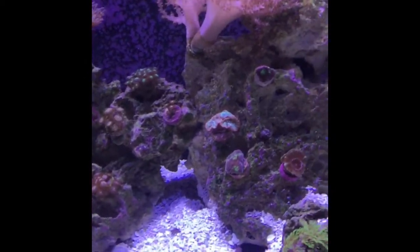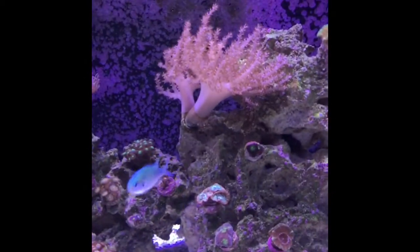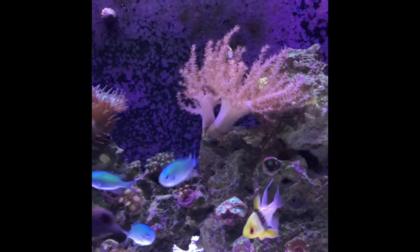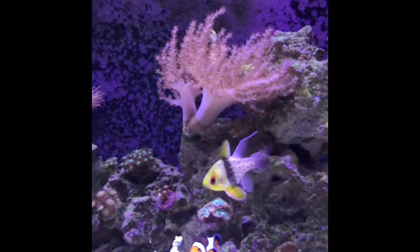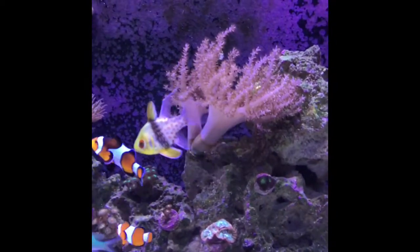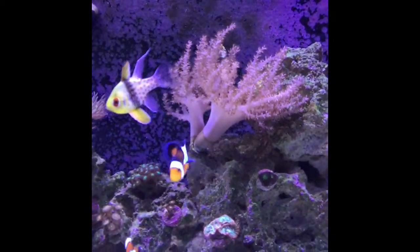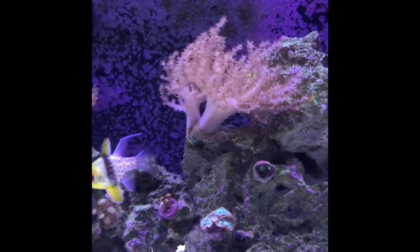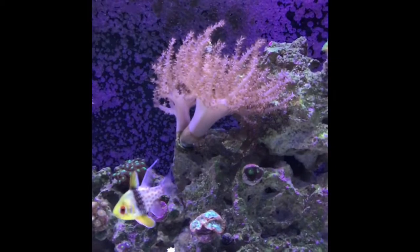So some of the corals that are in here, most of these corals are either from Travis at Fish of Hex or Worldwide Corals, thanks to their eBay auctions. This is a Sinularia from Fish of Hex. Now this started just as a tiny little frag, and boy, has it exploded. I've actually fragged this off 2 or 3 times.